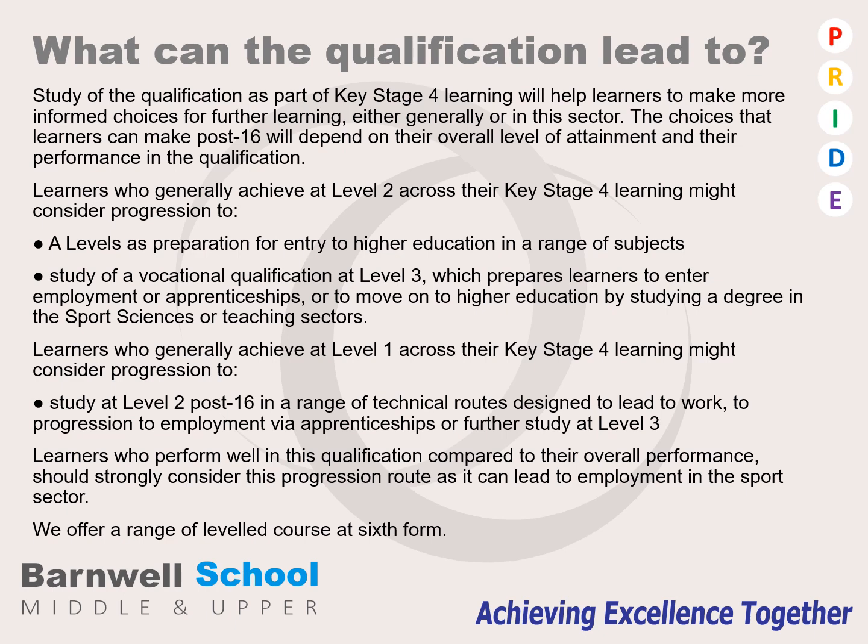What can the qualification lead to? The study of the qualification as part of Key Stage 4 learning will help learners to make more informed choices for their future. The choices that learners can make at post-16 will depend on their overall level of attainment. Learners who generally achieve a Level 2 across Key Stage 4 may consider A-levels as a preparation for entry to higher education, or study a vocational qualification at Level 3, which prepares learners to enter employment or apprenticeships, or to move to higher education by studying a degree in sports sciences or teaching sectors.